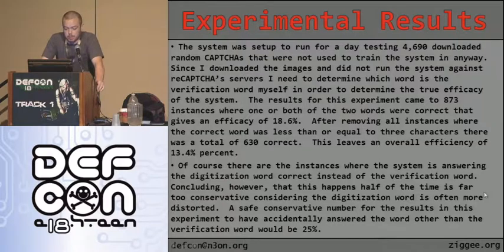And since I downloaded the images and did not run the system against reCAPTCHA servers, I needed to determine which word was the verification word myself. And the results for this experiment came to 873 instances where one or both of the 2 words were correct. That gives an efficacy of about 18.5%. After removing all instances where the correct word was less than or equal to 3 characters, there's a total of 630 correct. That leaves an overall efficiency of 13.5%. Of course, there are the instances where the system is answering the digitization word correctly instead of the verification word. Concluding, however, that this happens half the time is far too conservative, considering the digitization word is often more distorted.